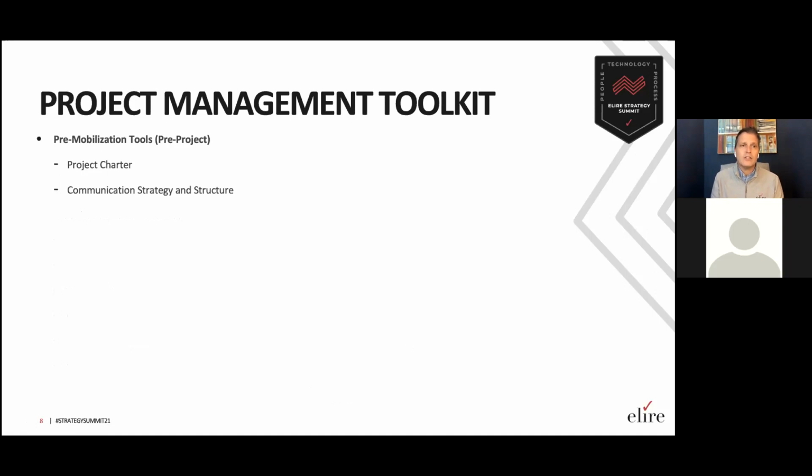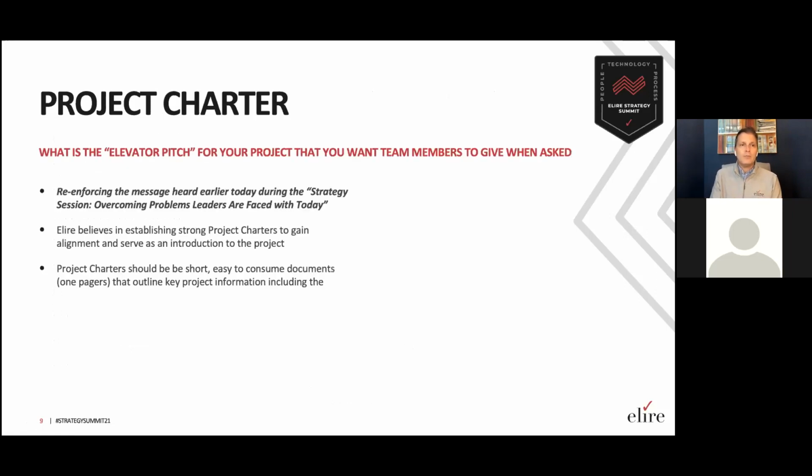So first, let's look at the pre-mobilization tools or pre-project tools. And the two tools that we want to cover today, and again, these are just two amongst many tools, are the project charter and also a communication strategy and structure. Now, the project charter, this is basically the elevator pitch for your project. It's what you want team members to say when they're asked. Someone walks up to John and says, hey, I hear you're working on this new project. What exactly is going on over there? And that's the role of the project charter.